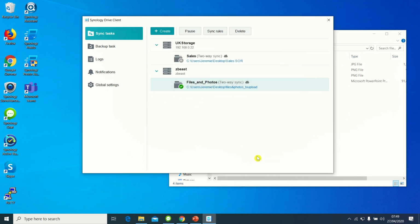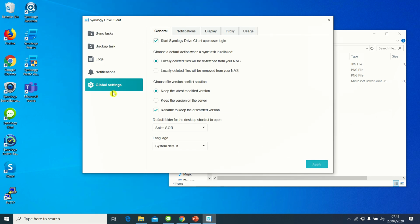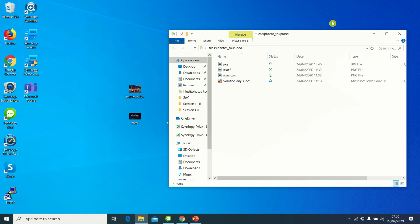Let's close that and take a look at the side. So this is more general. You may want to have purely backup tasks. There's an option for that, and global settings. For instance, what happens when a file is deleted locally? Do you refetch it? Do you remove it? And also file version conflict resolution. That is also there to control. Right. So that is for the settings part.